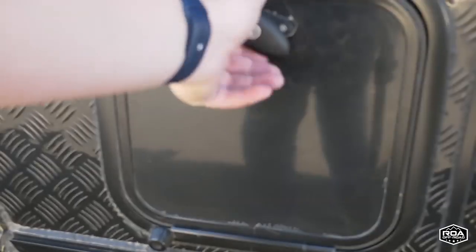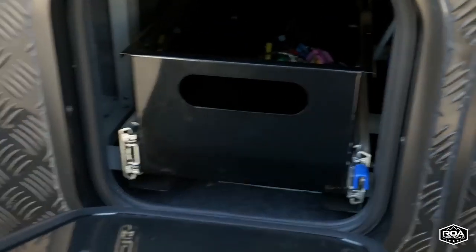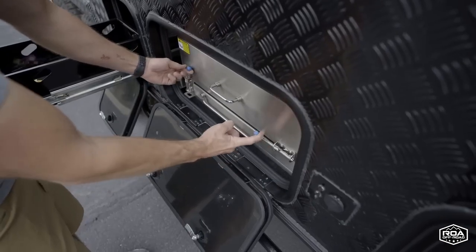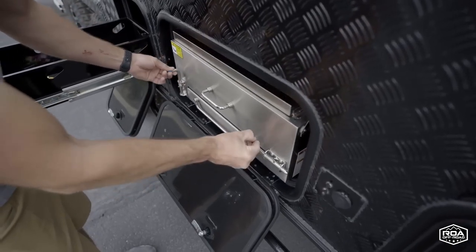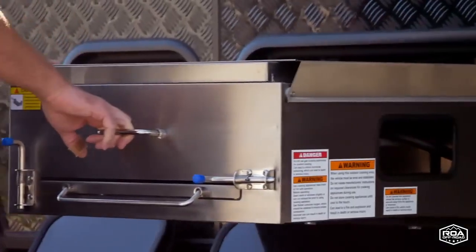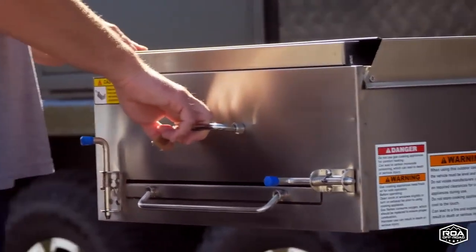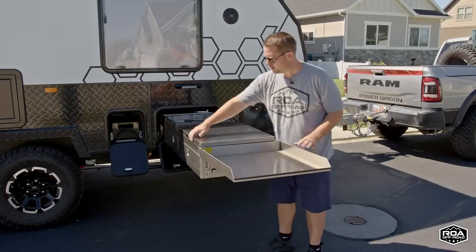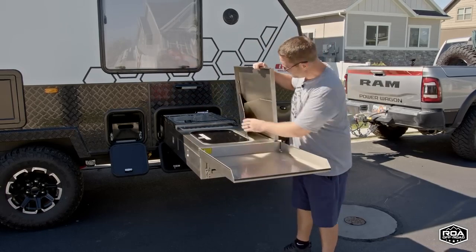Lots of cool storage on this trailer. And I'm gonna just show you the kitchen setup because I really like it. I like how they've designed it. Double latches on everything, which is unique. You don't usually see that. This guy comes and slides out, and this comes over right here. So you have some prep space right here.